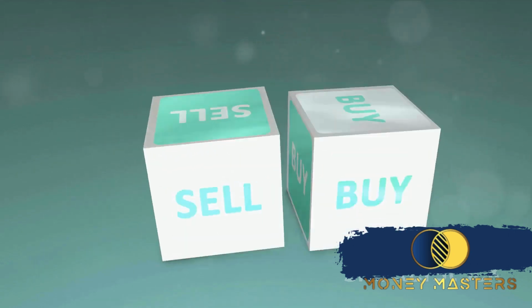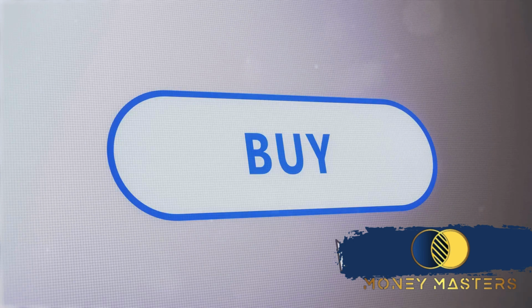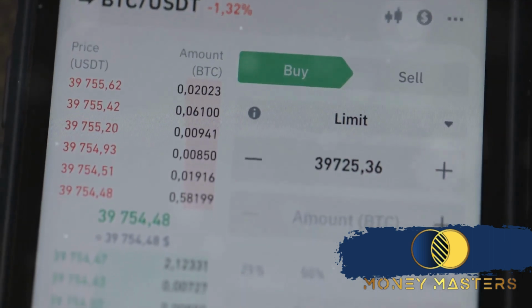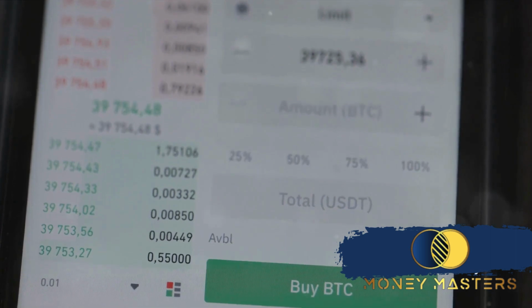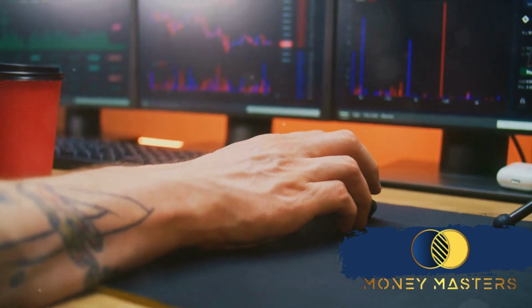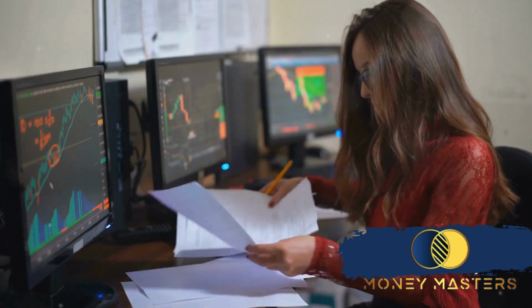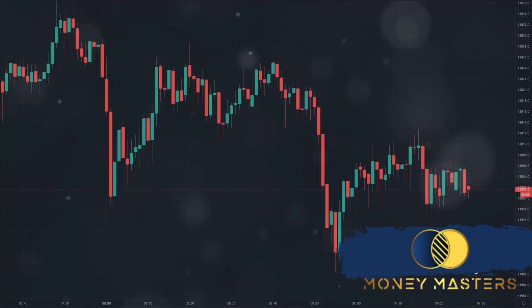Now comes the exciting part, placing your trade. But before you jump in, you'll need to decide whether you want to buy or sell. If you expect the base currency, that's the first one in the pair, so in our example, it's the euro, to rise against the second currency, you'll place a buy order. On the flip side, if you expect the base currency to fall, you'll place a sell order. So let's say you've read up on the economic news, and you think the euro is going to rise against the US dollar. You'll go to your trading platform, select the EUR-USD pair and place a buy order. And voila, you've made your first Forex trade.